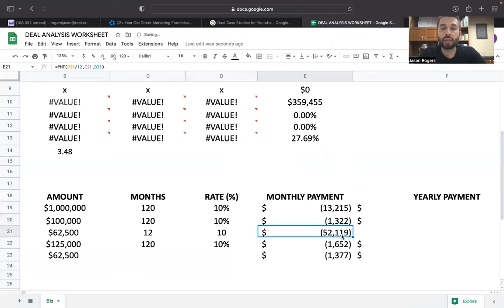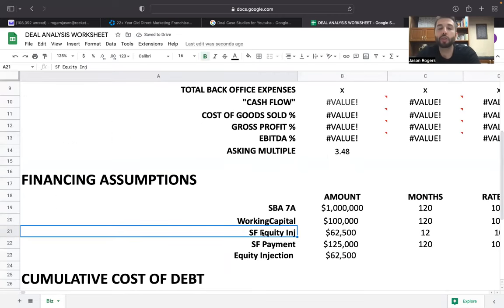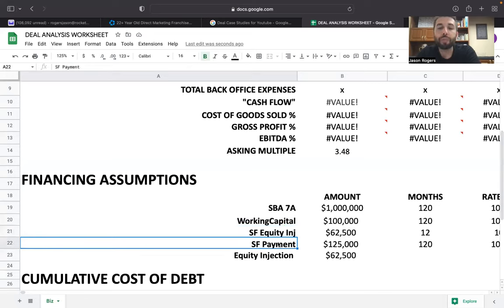It's going to say that in 1 year you would make a $52,000 payment, but I'm going to zero that out because we're not making that. This is on hold. That's why it counts as equity, because you're not actually making payments on this note while you're making your SBA loan.